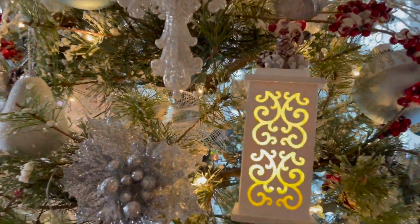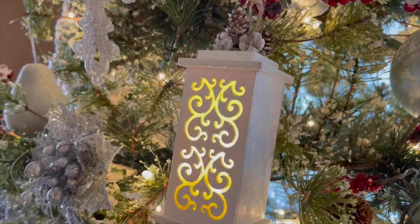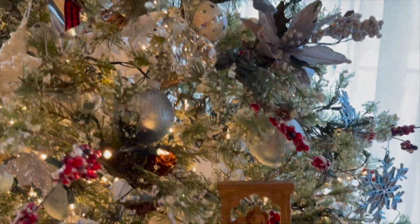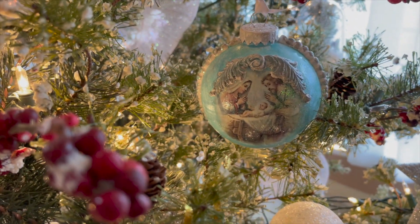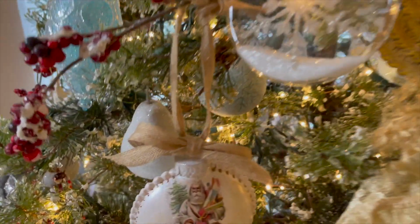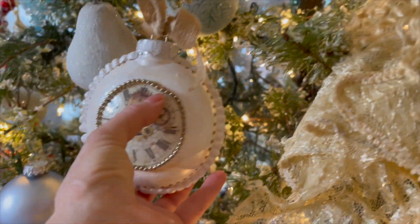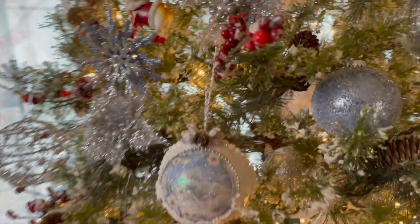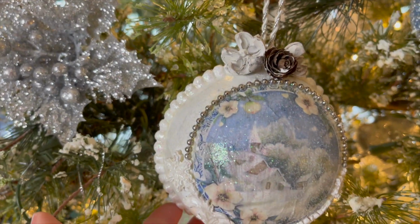Then this is another one of my ornaments I made in Christmas in July. It was just a little Dollar Tree lantern-like thing, and I embellished it. Then I made this one, I think last year. I made this one last year, and it has a clock on the back. Thought it was so pretty. And then this one I made this year. A really snowy, cold church scene.